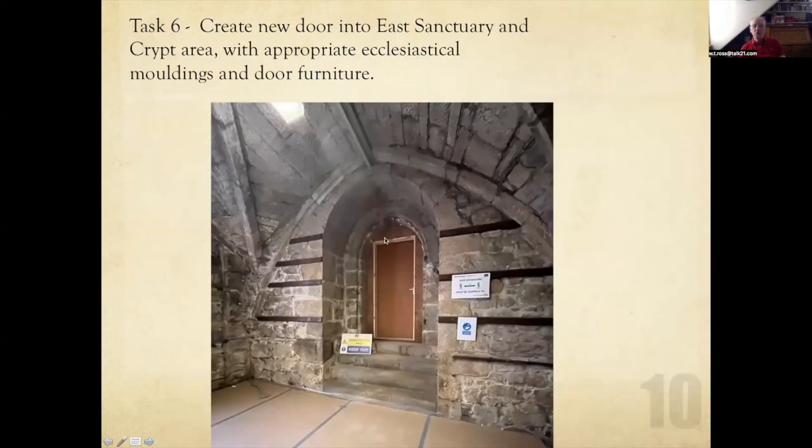And then we'll create a new door into the East Sanctuary and crypt area with appropriate ecclesiastical mouldings. It'll probably be a Gothic pointed arch door, but we'll be keeping some of the ironwork from the medieval door that was here before. And underneath this protective floor covering, there's quite a nice parquet floor, and we hope to restore that as part of the work as well.